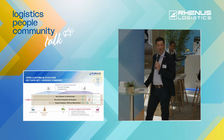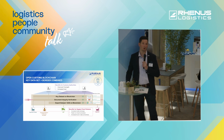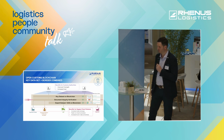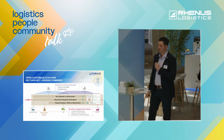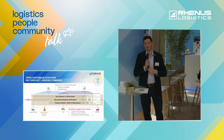And this key data set on the blockchain really has a lot of advantages, both for our customers but also for the customs authority. We have an improved oversight of what is happening between the customs partners. We have more transparency for the customs authority, and for our supply chain partners. We have constant data exchange in the blockchain. We have faster export and import processes because the data is instantly available and completely verified. And this also brings an increased trust in the data source.